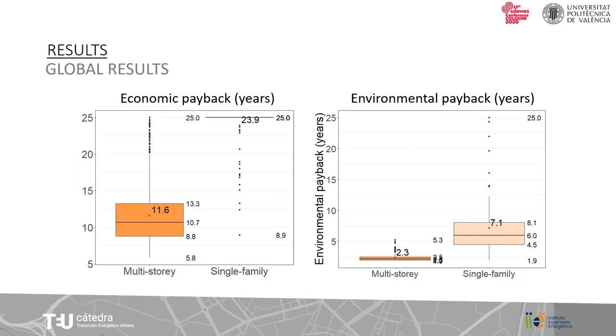First, if we pay attention to the profitability reflected in the economic payback, we can see a high contrast between multi-story buildings and single-family houses. The first ones present an average payback of almost 12 years, and the second ones mostly surpass the life cycle of the facility. We can notice that over 50% of the multi-story buildings have paybacks under 11 years, so this is the most interesting typology in economic terms.